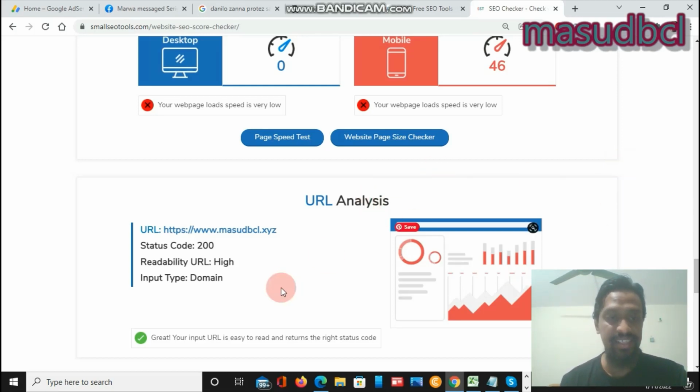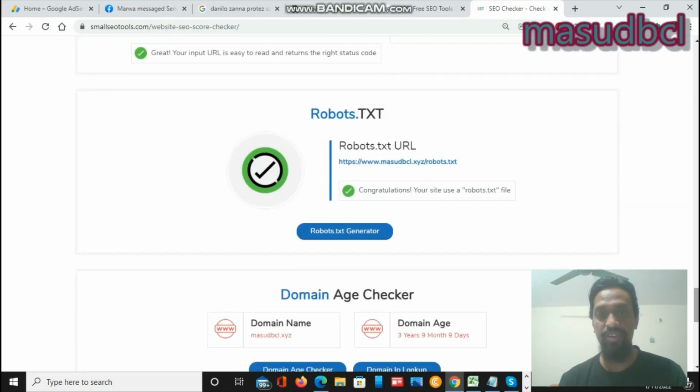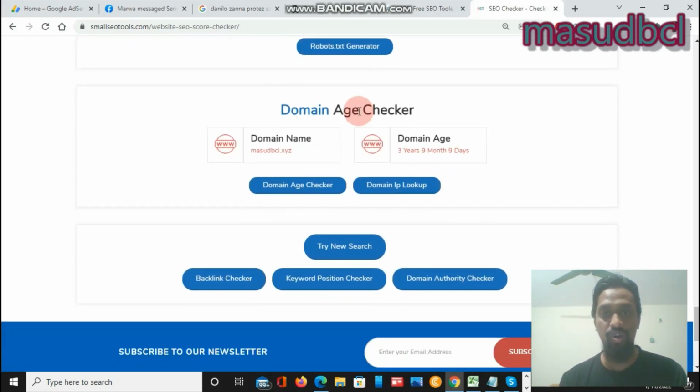URL analysis: status code 200. This is great. Your input URL is easy to read and returns the right status code. Robots.txt is mostly necessary for Google Analytics or Google Search Console. Robots.txt is okay. Congratulations, your site uses robots.txt.